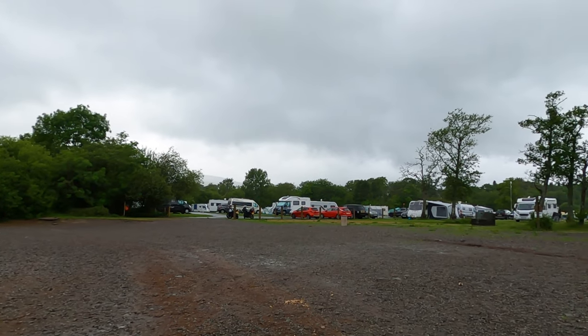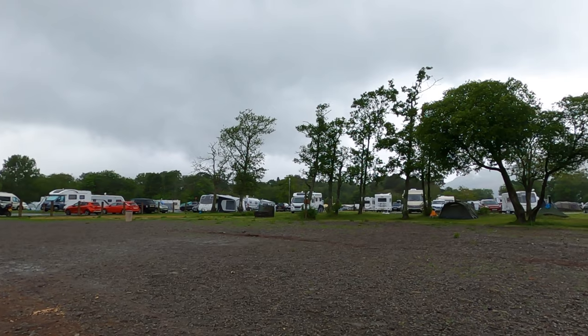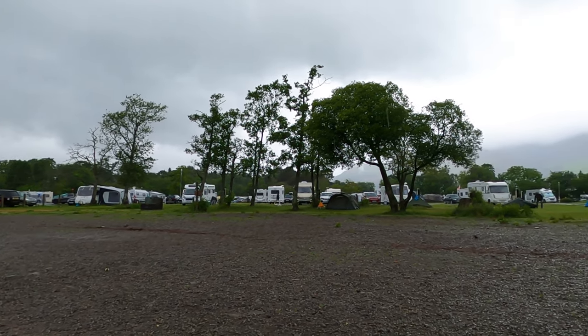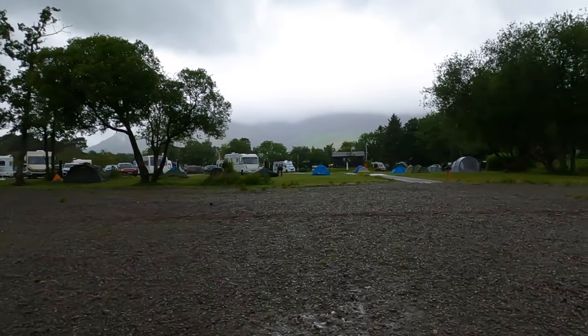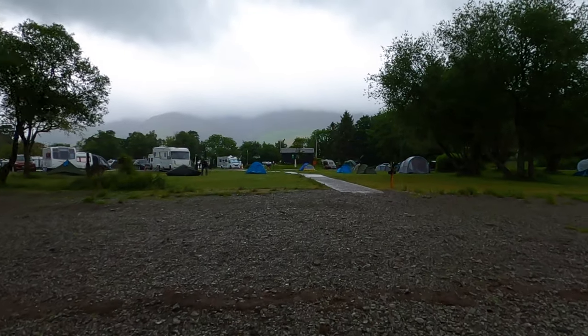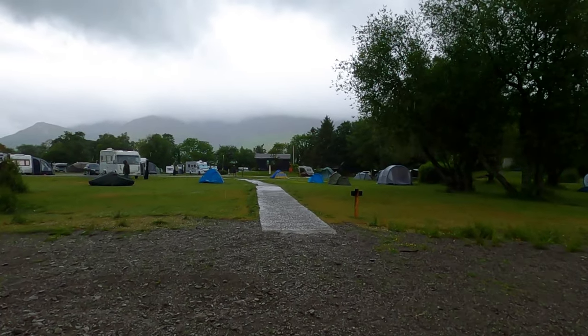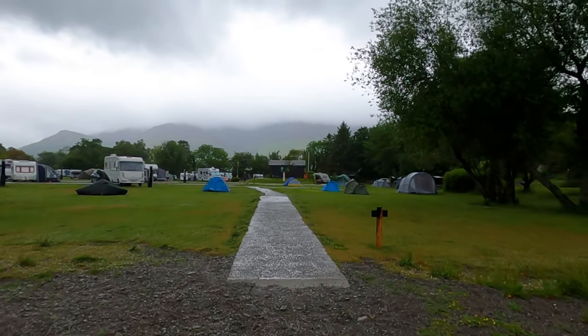And the main campsite is there. I'm not going to show you inside the toilets because it's first thing in the morning and obviously the toilets are very busy at this time of day, but basically you get four sinks, four toilets, four showers. All very clean and tidy.